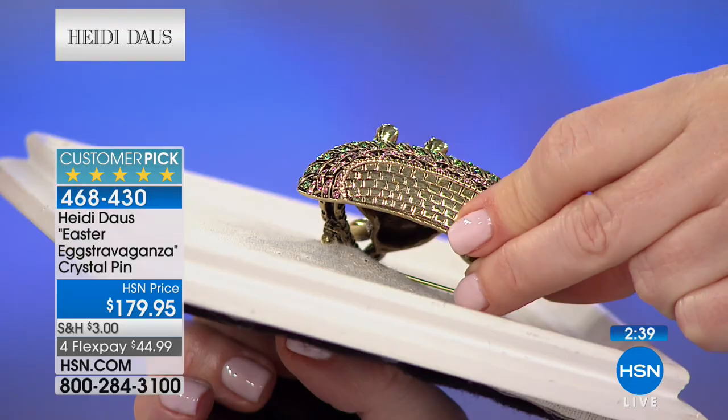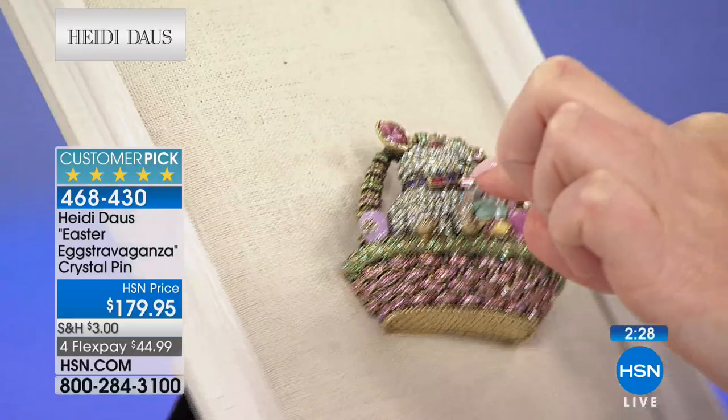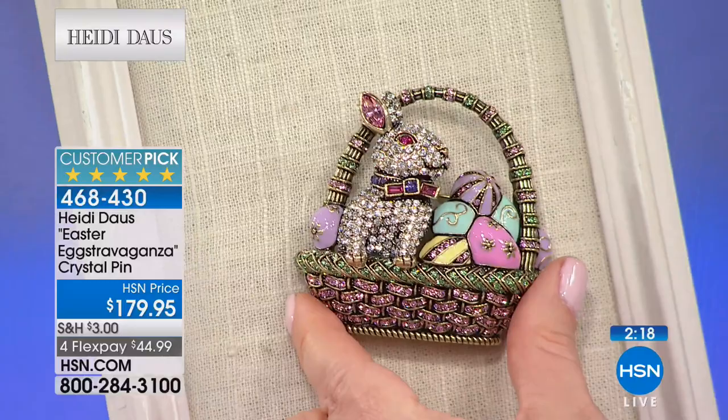So this is the bottom. Look how detailed the bottom is. This sold out last March. Even you can see the handle of the basket looks woven. You have the alternating of those gorgeous colors. That sweet little bunny. Isn't that just adorable? And look at each one of those eggs is hand-painted in those beautiful pastels for, you know, the Easter that you just, it's synonymous with Easter.